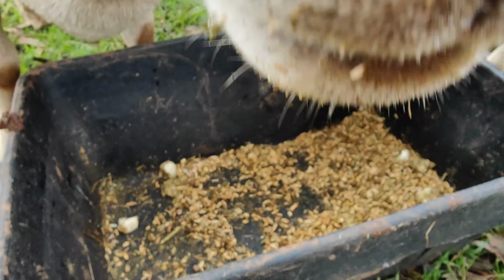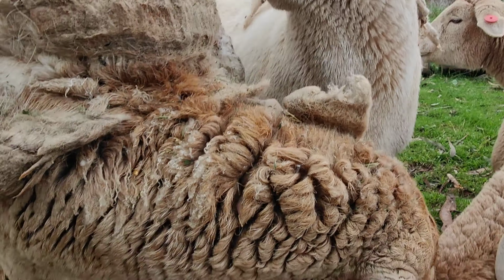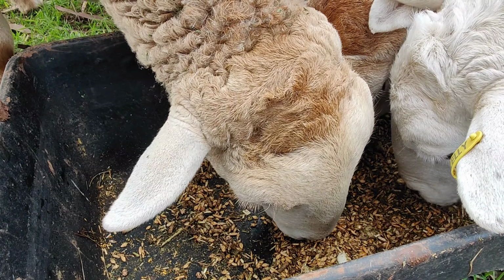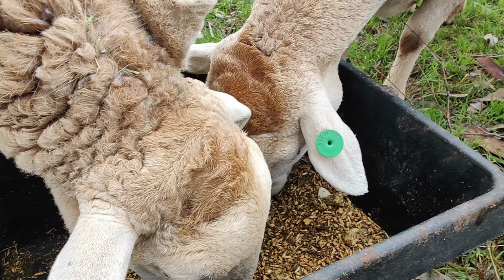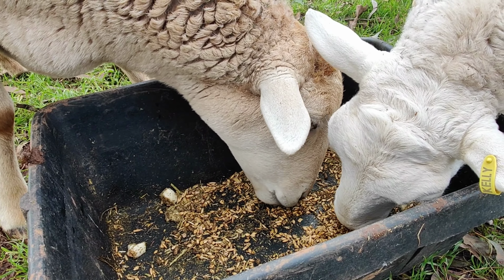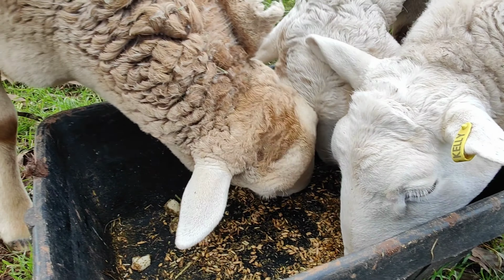Eating the garlic. I can smell garlic breath, so that's a good sign. That garlic is beautiful. It's all over my hands now. So I would say that they're nudging around the garlic. Maybe the chunks are too big.